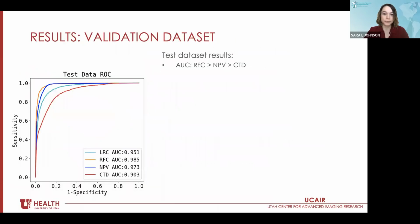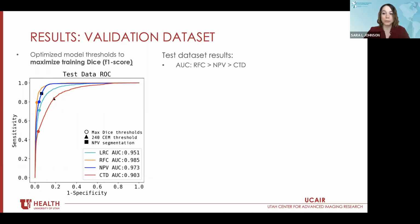ROC curves in the validation data set for both of our MPMR classifiers, LRC and RFC, and clinical metrics are shown on the left. Both MPMR classifiers outperformed the cumulative thermal dose AUC scores, and the RFC also slightly outperformed acute NPV. We chose optimized thresholds for the predictive models by maximizing the DICE or F1 score.